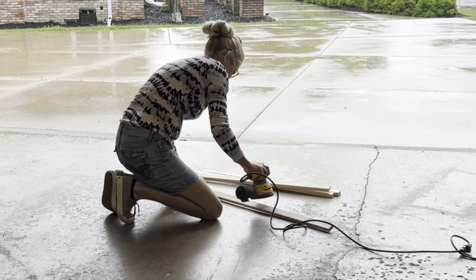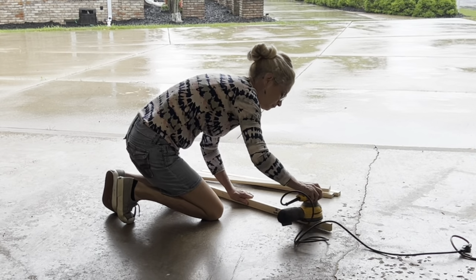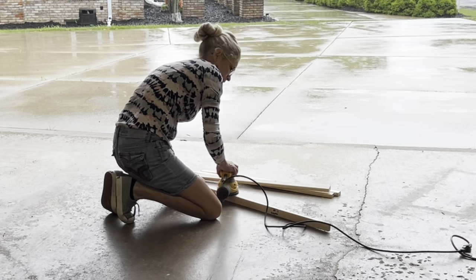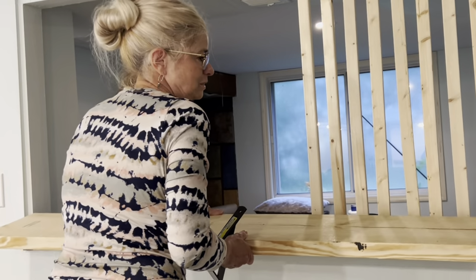Furring strips are a very cheap grade of wood, which is why they only cost $1.98 each, but they require a lot of sanding if you're going to use them inside your home.